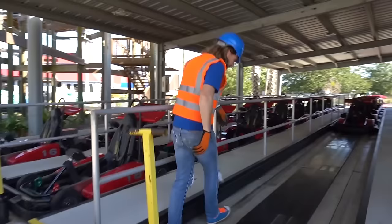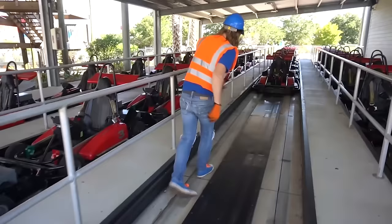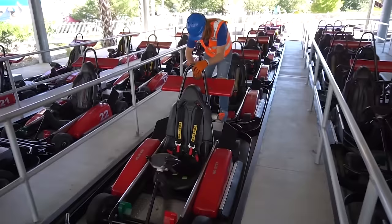Come check this out. This is the charging pad. They have little metal plates here. And where every go-kart sits, they ride right over that. And that's what charges the batteries. That's awesome, right? Come on, we gotta pull these forward. Just gotta hit this little button right here. Oh, check this out. And it rides it all the way up to the front. Gotta get it all the way up to where it's sitting right over that charging pad. All right, just like that.